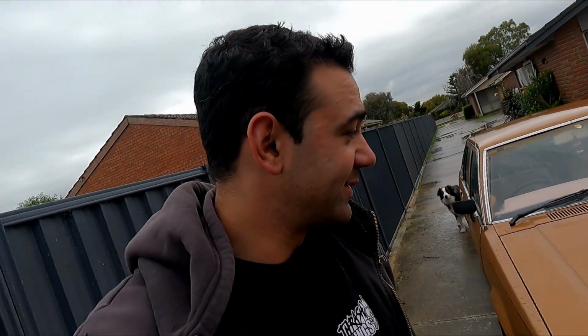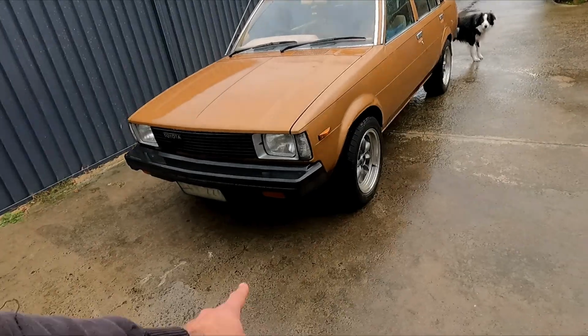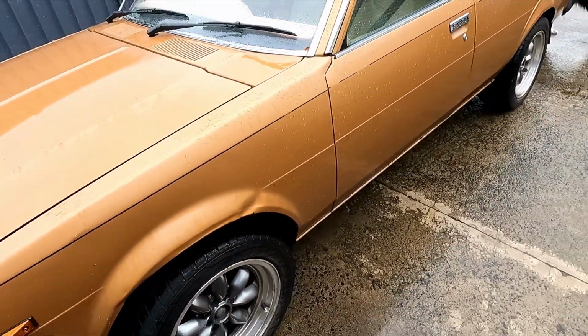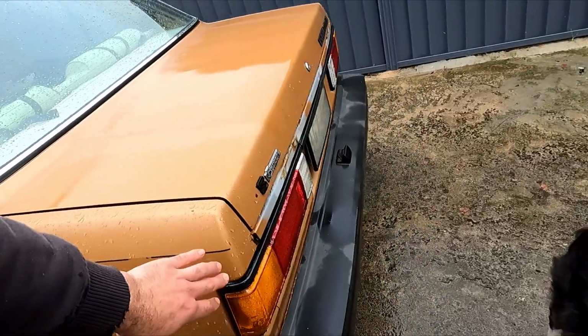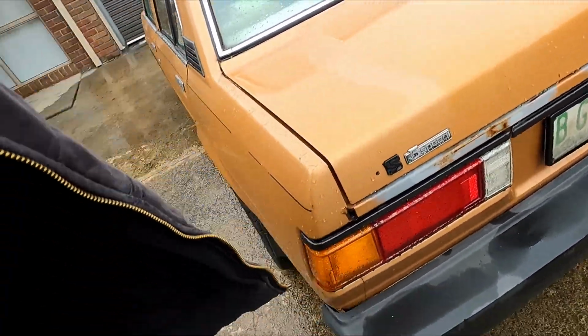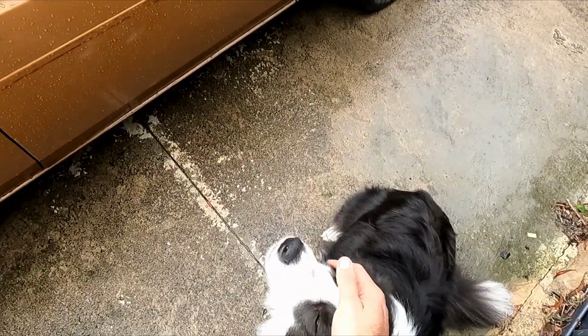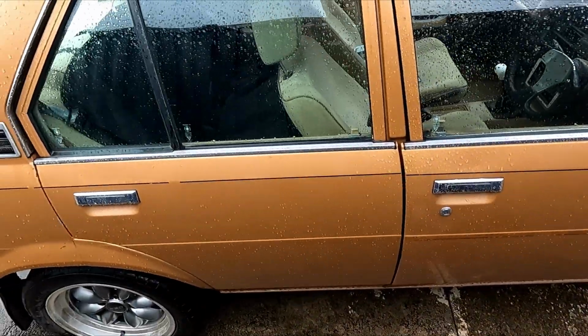Honestly, the car's surprisingly straight for one of these compared to a lot of them on the road, given that it all looks pretty well original. Obviously got some damage on this guard, gonna have to fix up, but that shouldn't be too bad. Got a bit of rust on the back around here, but I've already spoken to a mate. We're gonna be fixing that up very shortly. Cooper likes the car already.